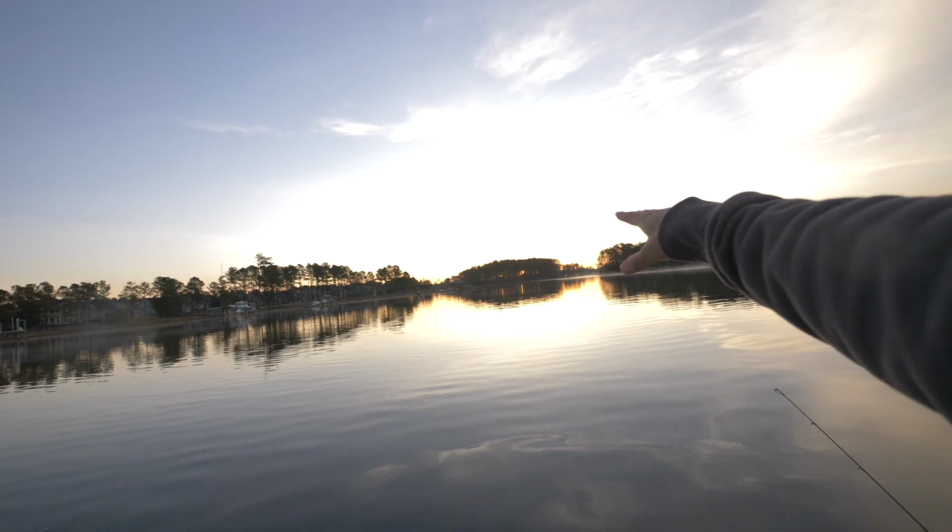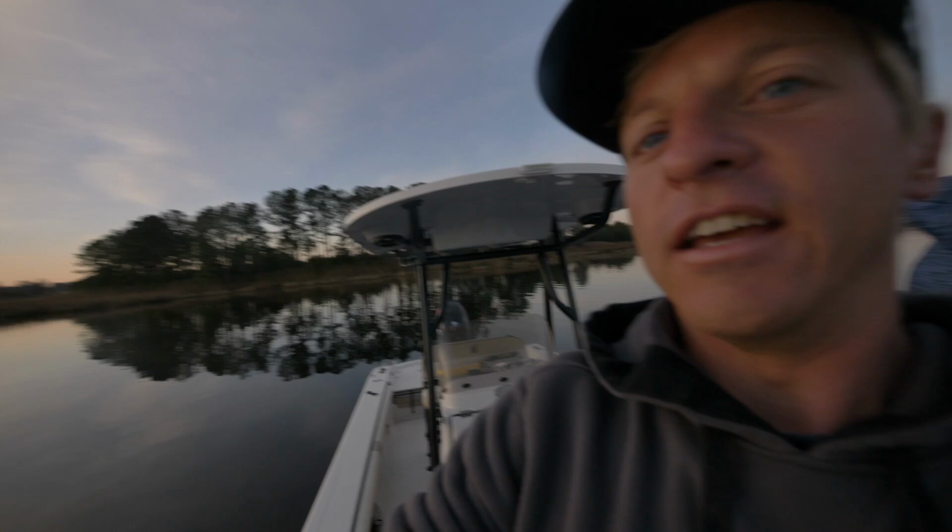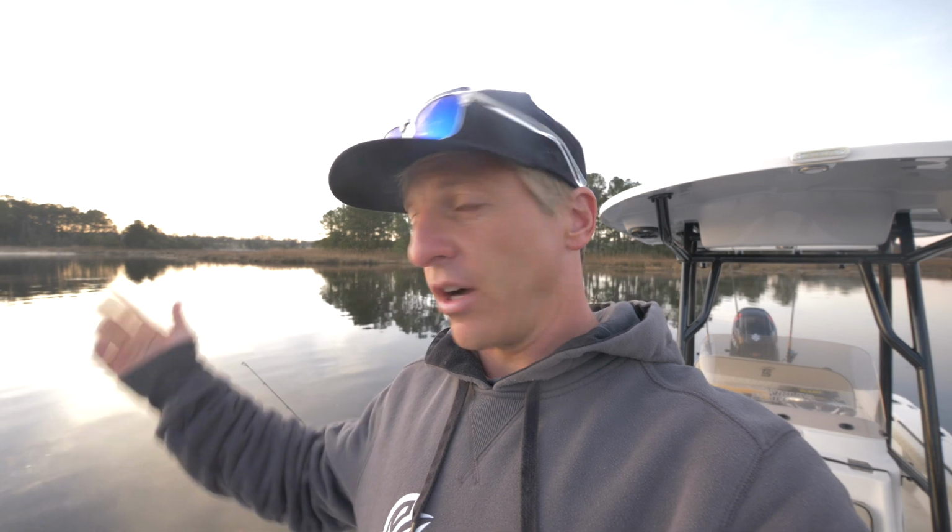We're out here at first light, sun's just coming up. Today's goal is an early spring, late winter speckled trout, redfish, maybe striper bite. That's our wintertime, springtime slam: redfish, speckled trout, and striper. So today we're gonna poke around some of our local waters, try to figure out where these fish are at, put together a little pattern, and show you guys what we're doing along the way to help you catch these fish.